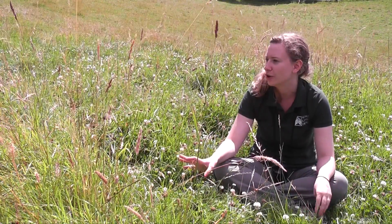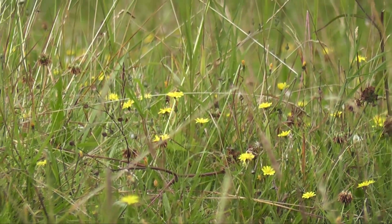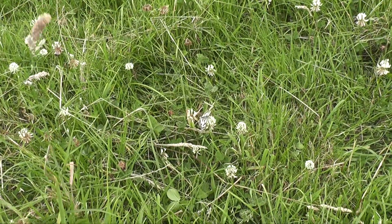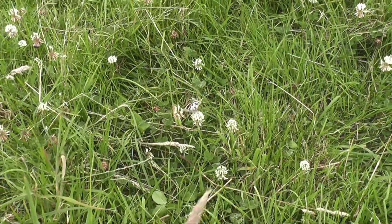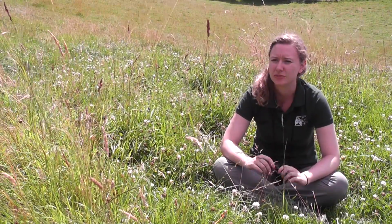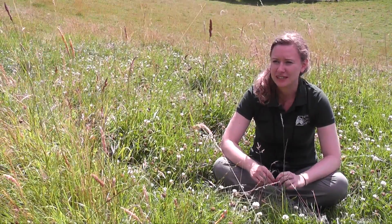You can see around me a lot of brown butterflies, they're meadow browns, but hopefully the biodiversity will increase further once we have more plant species here. So a lot of the fields, you can see, they're surrounded by large trees. So they've not been managed for probably over 10 years or so.